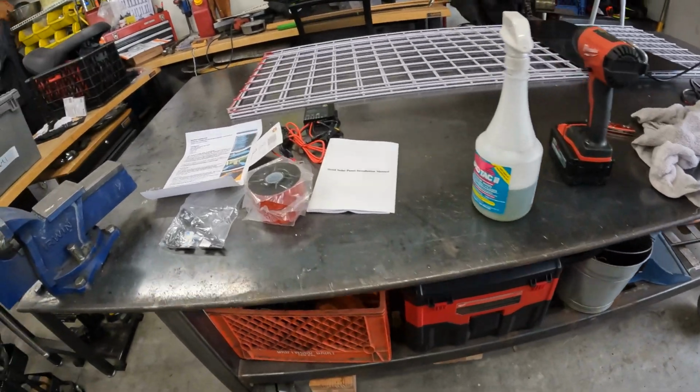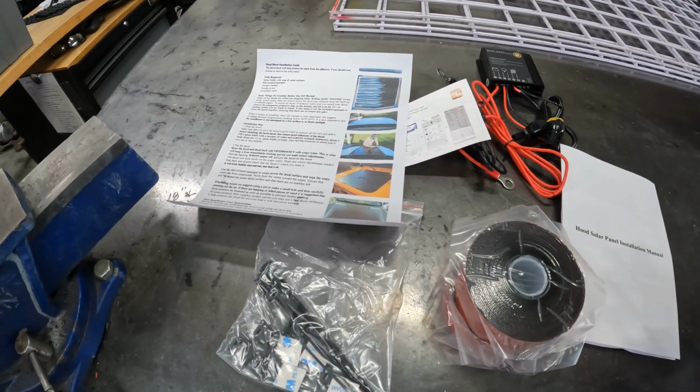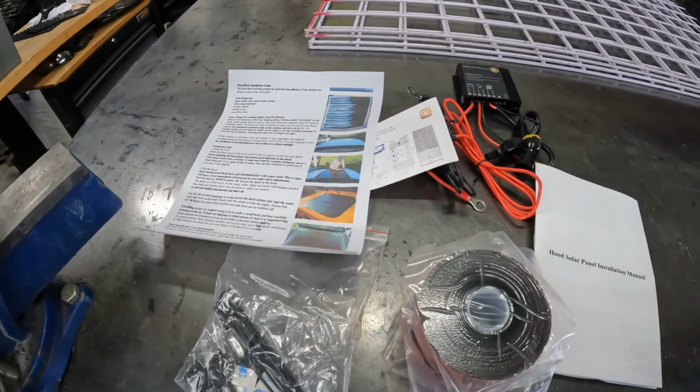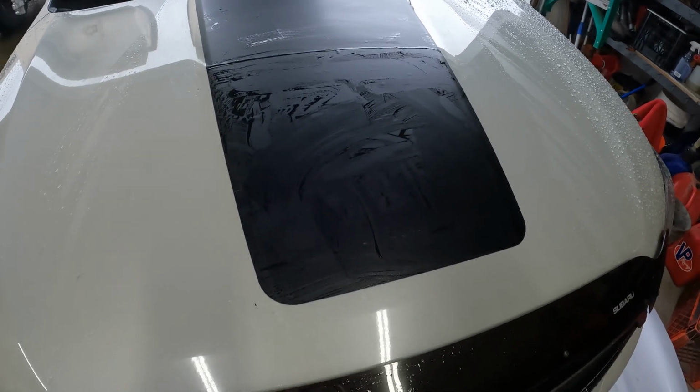Looking at the instructions, the way this panel attaches is with VHB, which won't damage the paint. As far as I know, I've done that before. I put stuff on with VHB directly on the paint. I don't think it'll damage it. So, I mean, you don't really need this thing.